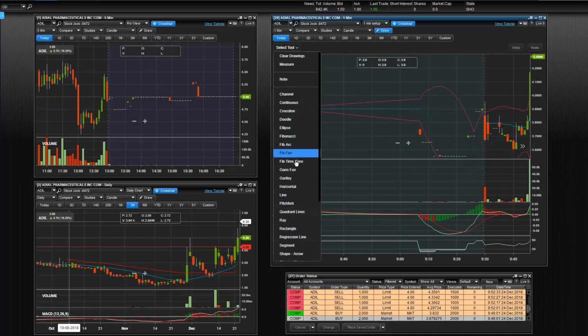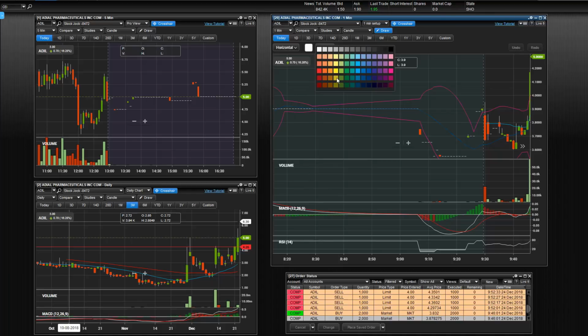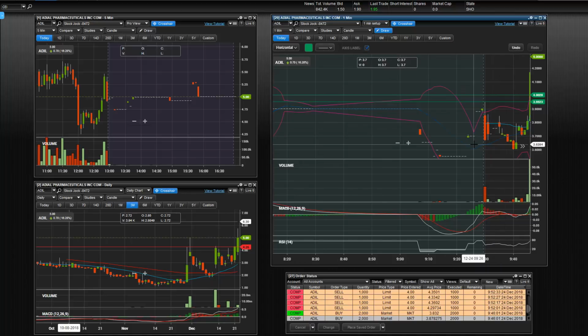Okay, so we'll give it green for go. All right, so boom, one right there. Boom, one right there. So the high of day is one domino, and the whole dollar break is another domino. And then the third domino would be the break of this daily level, right? So we'll put that one up there. So that's kind of the target.